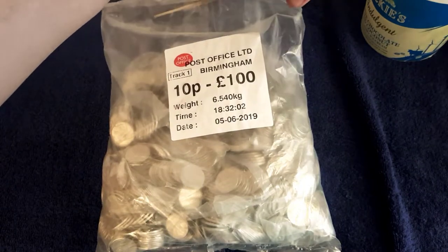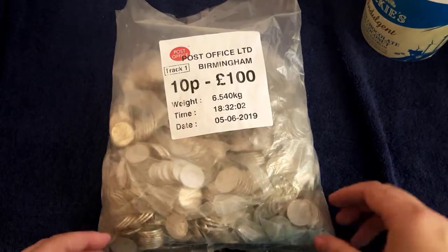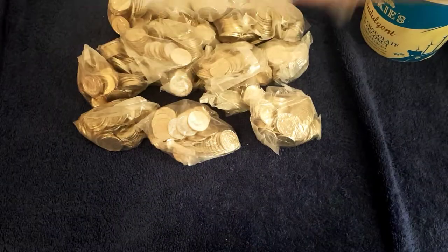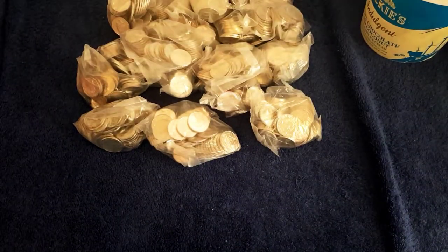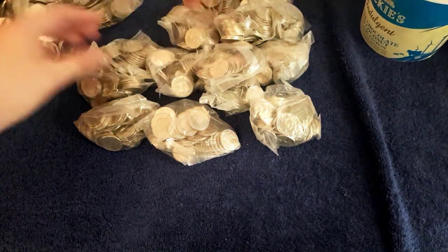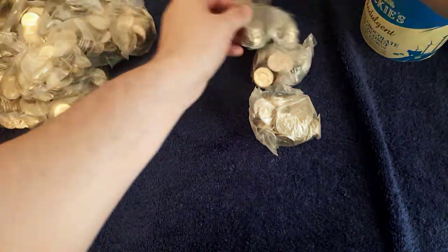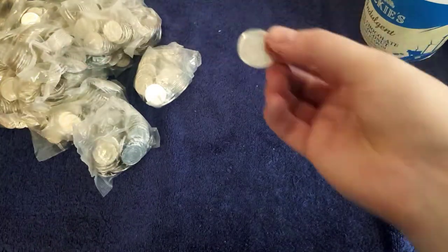See what they brought for me this day. Got to say hi to Lisa and thanks for the scissors, and hi to the cats and all of that. Pop that to the side. And a loose one.